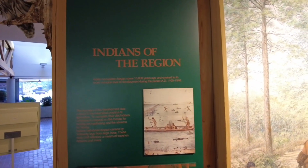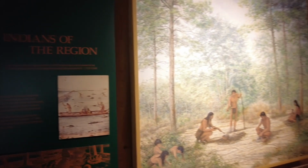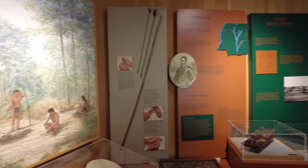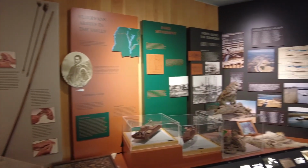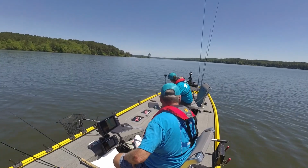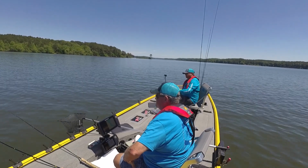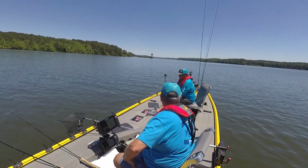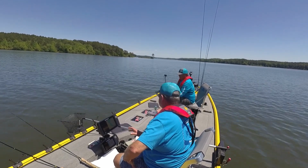And Indians used to live here. This is actually Tishomingo County on the east side of the lake and Prentiss County on the west side. And Tishomingo County is named after Chief Tishomingo. And we have a town right here on the north end of the lake, that's Tishomingo City, a small town.